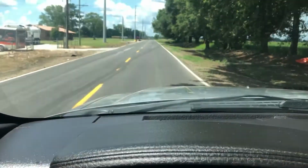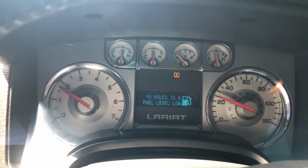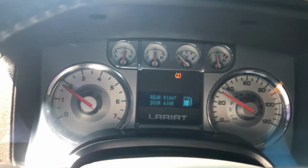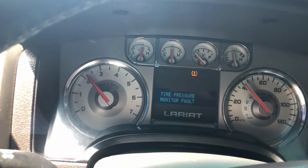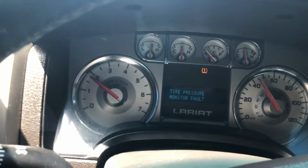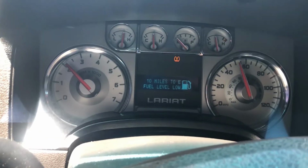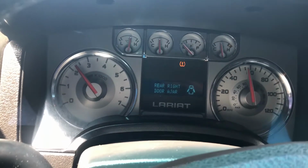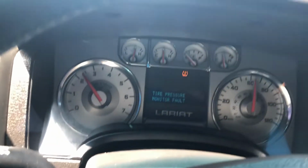But we are gonna drive it down the road here, and you kind of see what I'm talking about with the RPMs. It may not do it, it doesn't always do it, but I'm trying to see if I can get it to do it for you guys. Okay, it may not do it, but sometimes it kind of has a little hard shift to it.